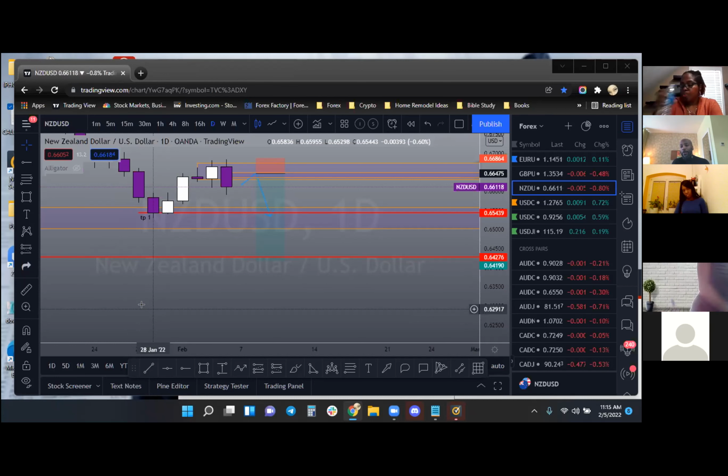It doesn't matter what your account is, okay? That's not what determines your lot size. Your stop loss is what determines your lot size. I trade a funded account and I risk 1% per trade. Some of you guys risk 2%. So it depends on what you're risking, right?